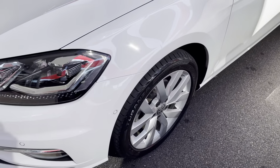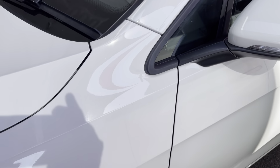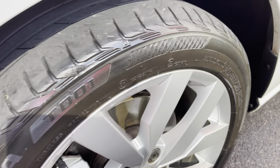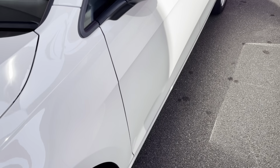Just coming across the bonnet, once again, all very well looked after. It's got nice straight lines. It's a very clean vehicle. The previous owners, it's a real credit to them. They've certainly looked after it. Just coming to the base of the A-pillar here and down. The rims itself, no gutter rash on them. Always handy. And plenty of tread on the tyres, if I can sort of get in there. So you can sort of see the wear indicator there. So you're not going to be up for a set of tyres anytime soon.